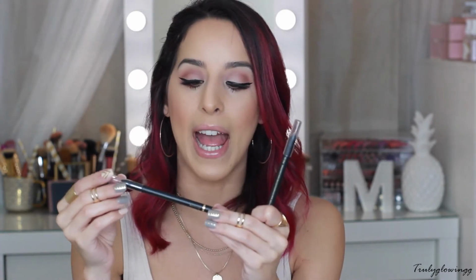Love it. So let's get into a few more lip products. These are from L'Oreal, and they are the Color Riche Matte Lip Liners. I really like these. These are so creamy, very pigmented. They're so easy to work with. They just glide on the lips with no effort. When you apply them, they are completely matte on your lips.